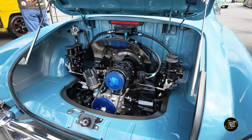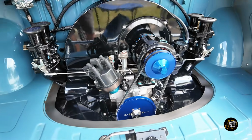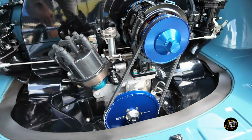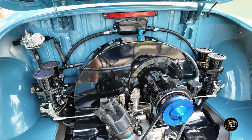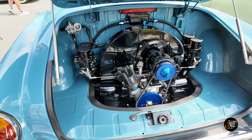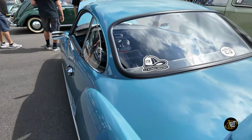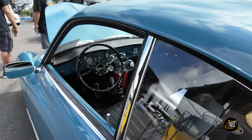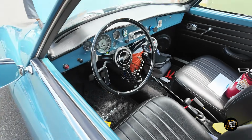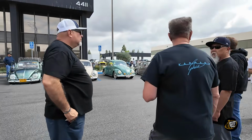Look at this engine. It's all black, like the anodized parts in here. Wow. It's very cool. He's got this card. What he's trying to do. Beautiful. You get the positive stuff. And then I try to come to the more positive.